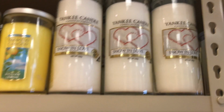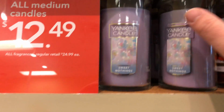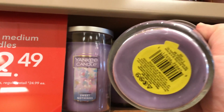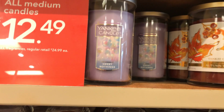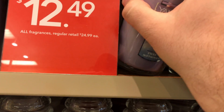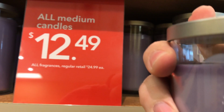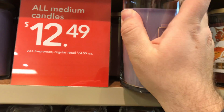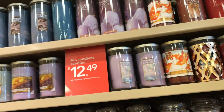Oh, Snow in Love. I know it's a favorite for a lot of you out there. Let's see what else they have over here. Anything? Yes. Another Sweet Nothings. Let's take a look at this one. So that's a bright yellow. Let's see, anything wrong with that? Nope, smells the same. But the pour is off on that. And then this guy, yes, that's a tan label. So, look at that, dirty pour, bad pour. So that's what makes an outlet candle of a retail label an outlet candle.